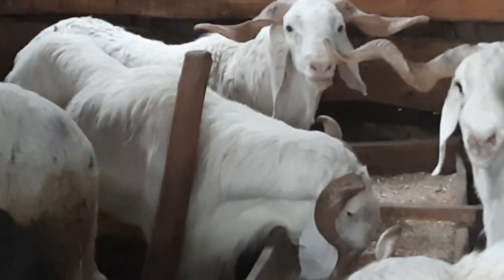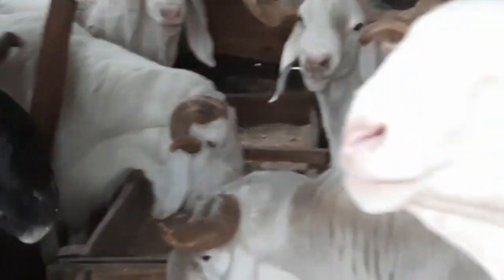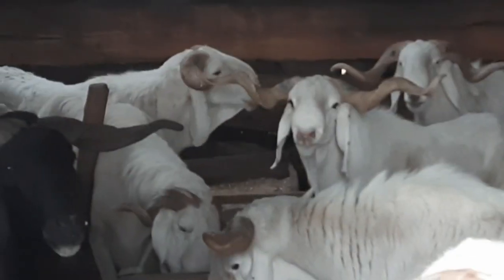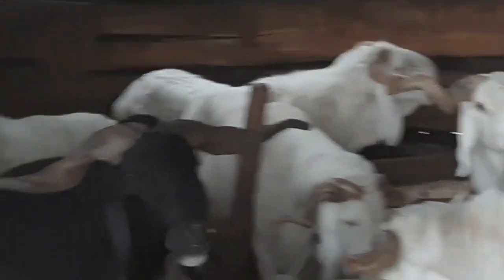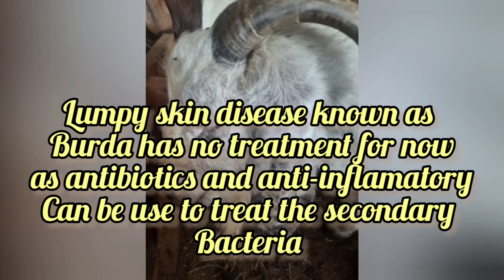Note, there is no treatment for lumpy skin disease or Burda. No specific treatment, but antibiotics, anti-inflammatory drugs and multivitamins are usually directed at treating the secondary bacterial infection. Inflammation and fever can be treated to improve the appetite of the said animal. This particular mixture that I gave you is the main treatment at the early stage, which we normally use to treat a particular animal that is being hit with this kind of disease.